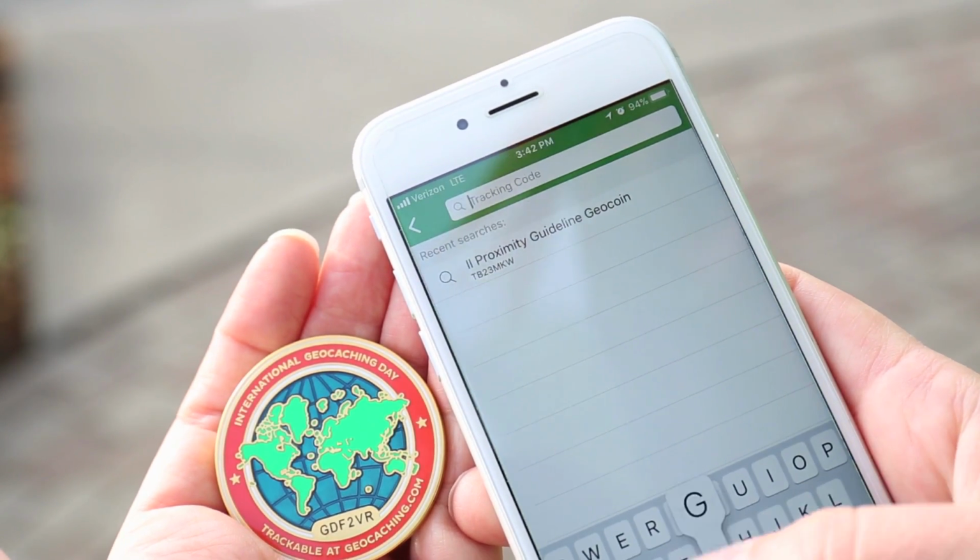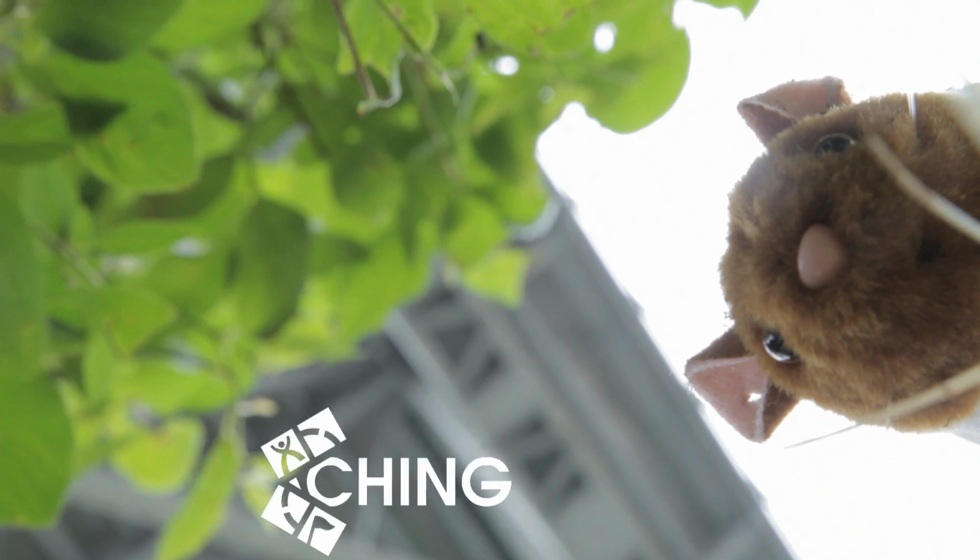For more information about trackables, visit geocaching.com/track.